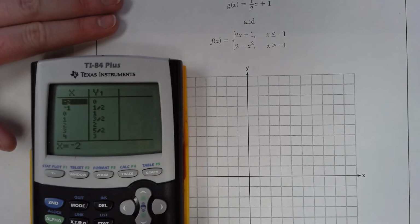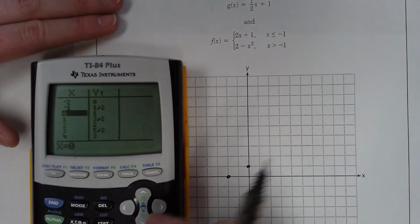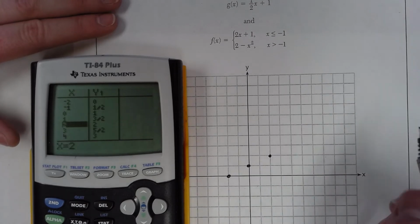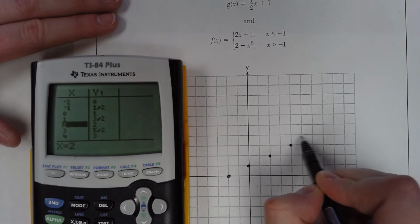Fit all this on here. Negative 2, 0. 0, 1. 2, 2. And again, if you get a couple points, then you might see the pattern. Do you see how you're going up 1 and over 2 and up 1 and over 2? Oh, look it. I can keep that going.